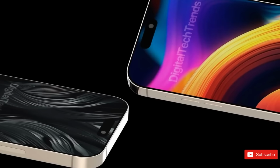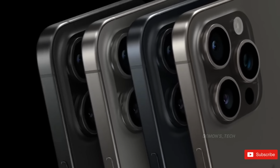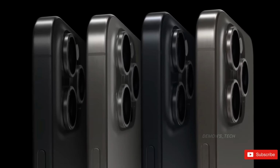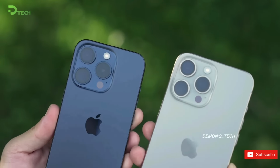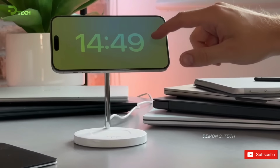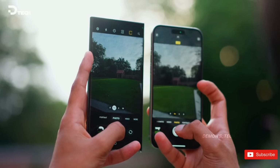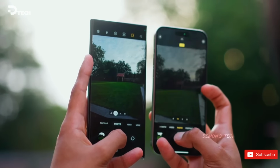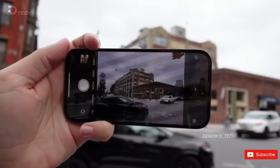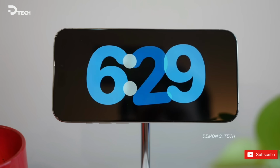Despite the smaller pixel size on paper, it's unlikely to have a significant impact on performance thanks to a technique called pixel binning. Most phones with high-resolution camera sensors use pixel binning to combine adjacent pixels and create one superpixel, resulting in more detailed images. So, it's safe to say that we can expect this technology to be present in the iPhone 16 as well.